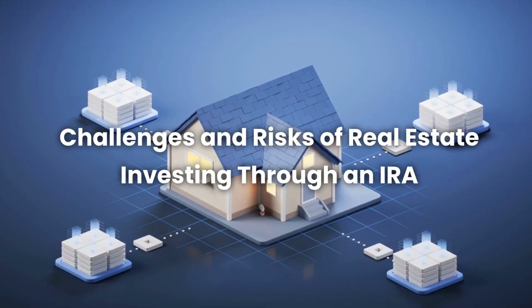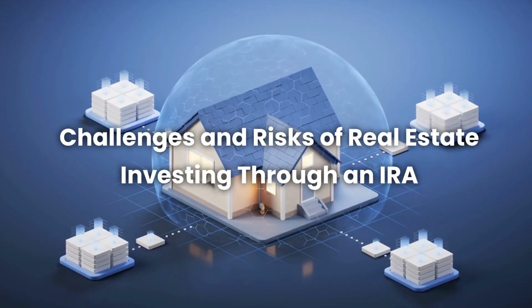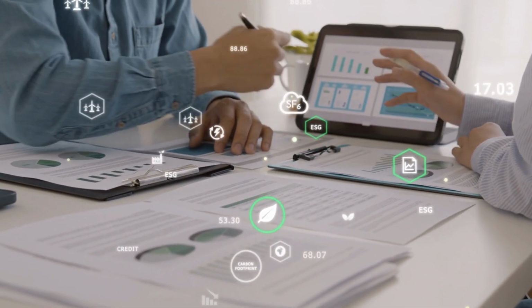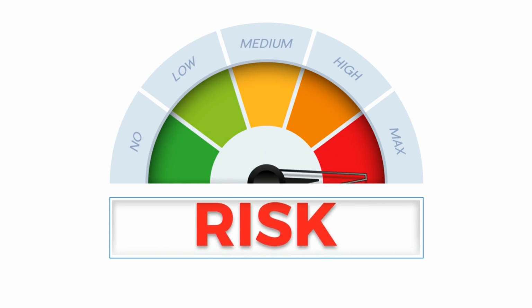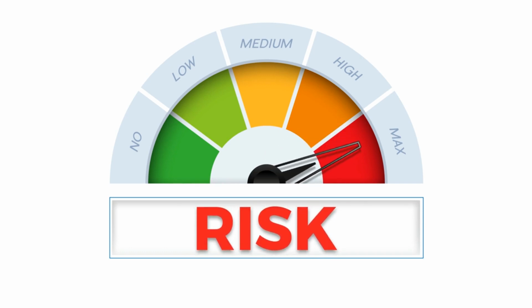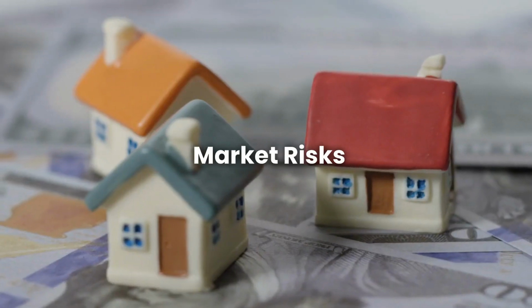Challenges and risks of real estate investing through an IRA. While investing in real estate through an IRA offers several advantages, it also comes with unique challenges and risks that investors must carefully consider. Market risks.